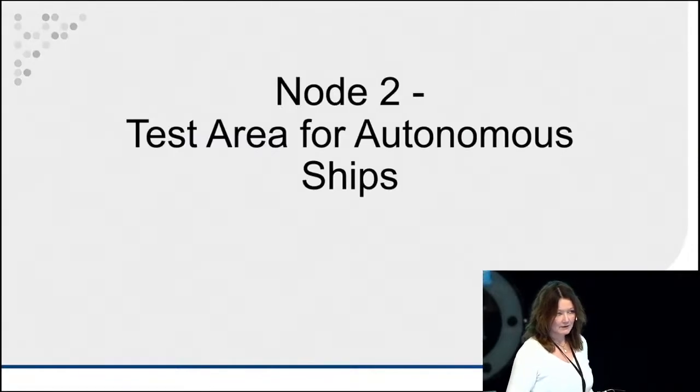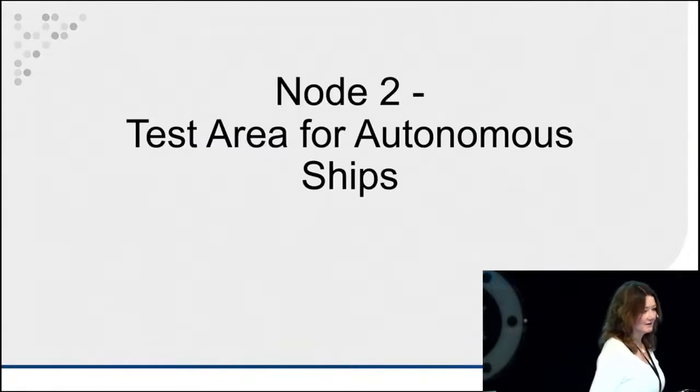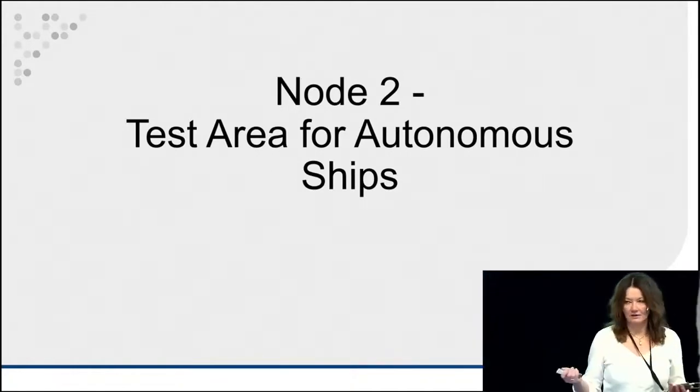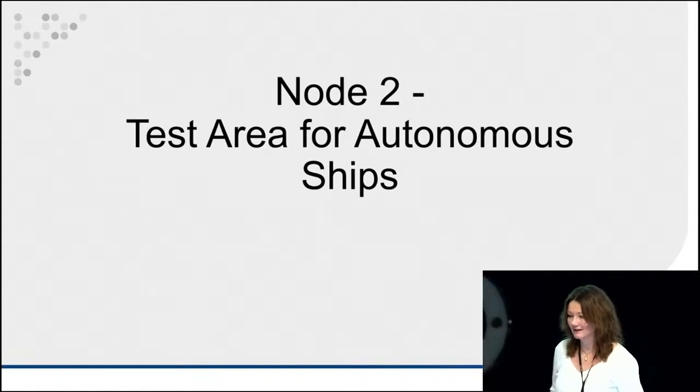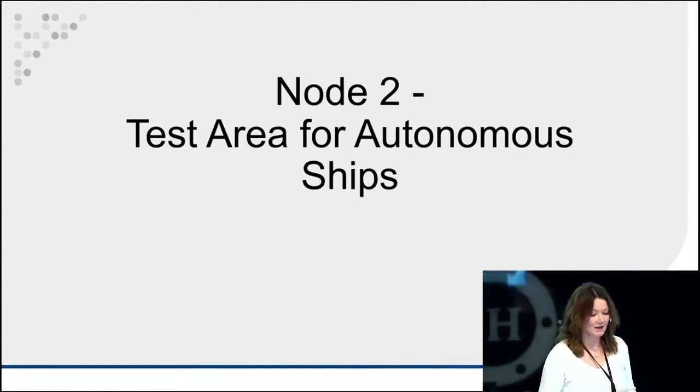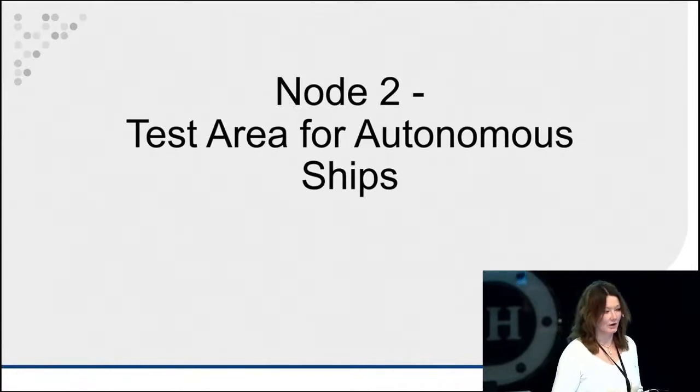I want to go more into details on the test area for autonomous ships. I think there will be others speaking about underwater robotics today, and maybe also from the marine observatory and aquaculture. So I will go a bit more into details on the second node of this infrastructure, which is the test area for autonomous ships.